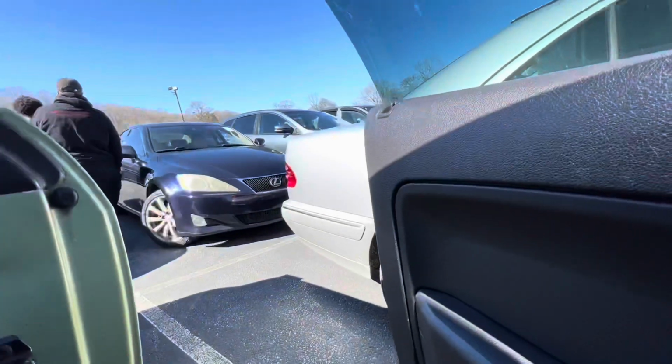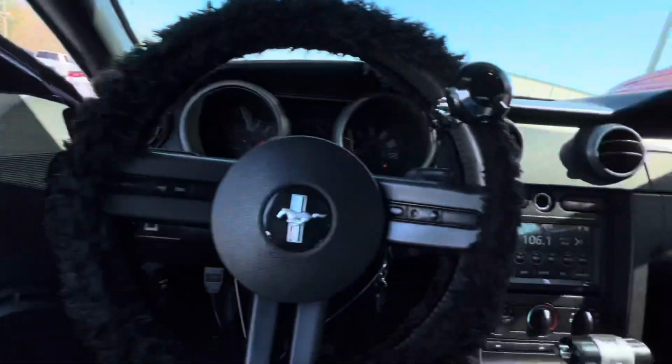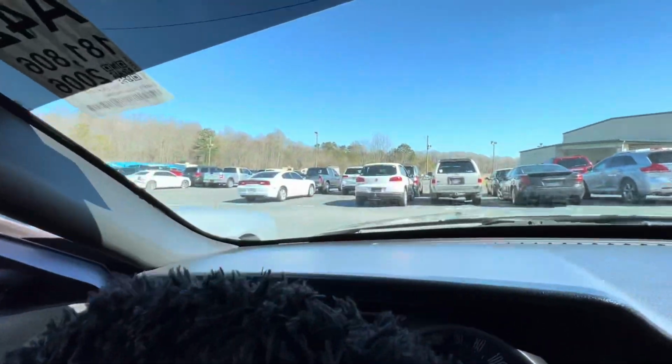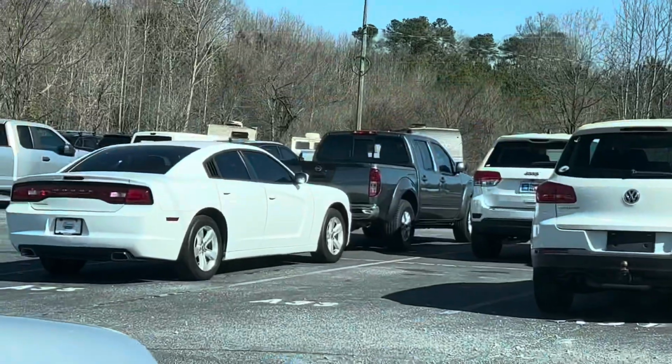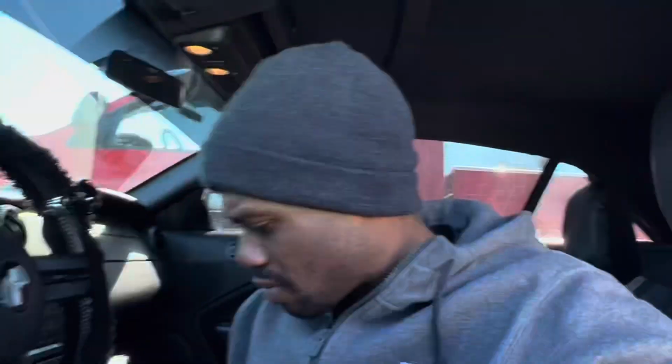Yeah, I was gonna look at that Lexus too, but something might be going on with it. It got 200,000 miles on it. Damn, man, I really wanted that Charger too, bro. I don't know, y'all. I think it could have just been the leak coming from the oil filter, because I think the oil filter is right there, so it could have just been that, or, you know, you just never know.